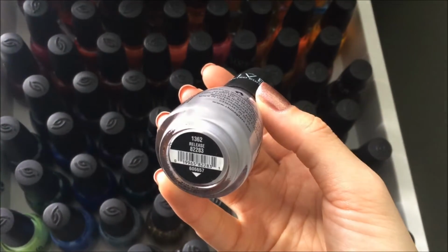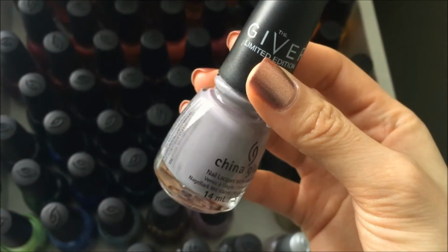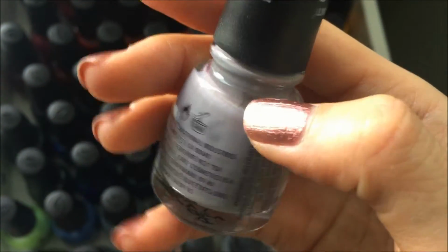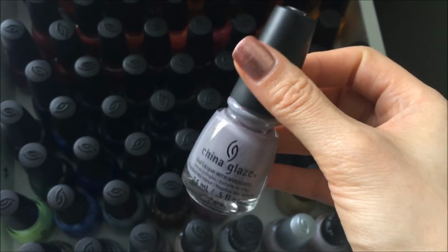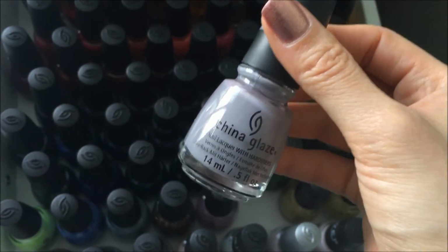Then I have another Givers collection. This is Release. So this one is kind of like a purple but gray at the same time. You can see here the pigment, it has a little bit of pink in it, but in camera it doesn't look as pink as it is, but it definitely is. I would say it's in the middle of purple and gray.